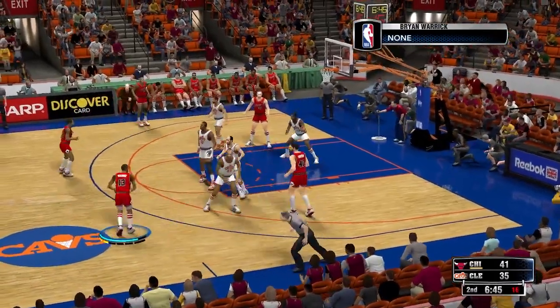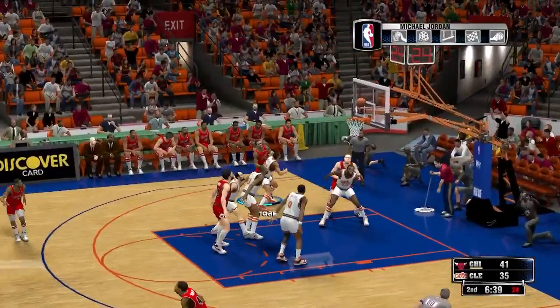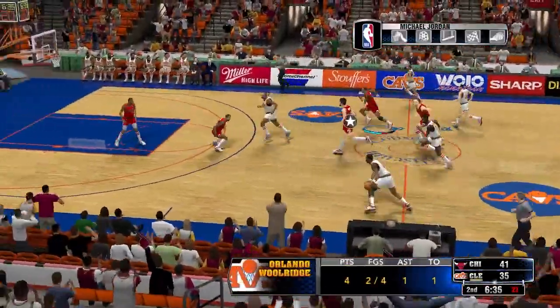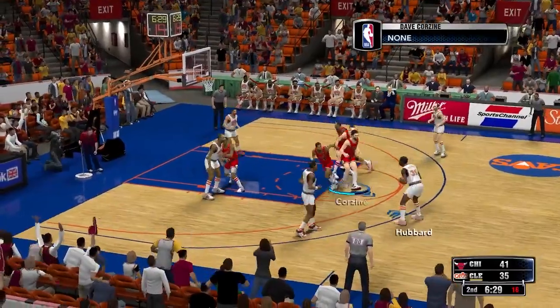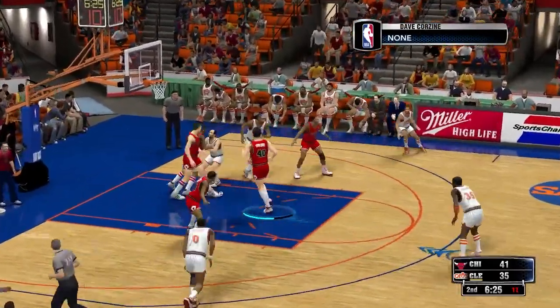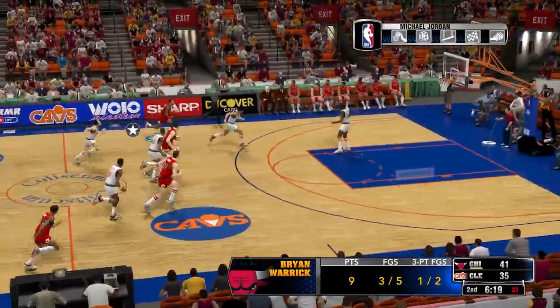Corzine with a screen on Free. Corzine, defended by West. Michael Jordan on the wing. Jordan with another miss. Well, I think he had all the space he needed. He just couldn't find the bottom of the net. Woolridge, the pass to Hubbard. Here's Free. No good. Excellent defense for Moore. The Bulls leading by 6.